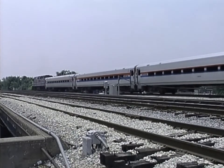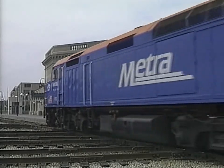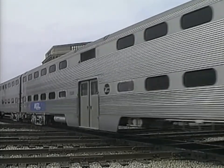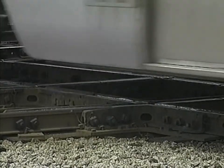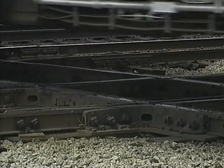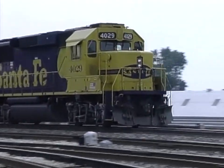In between all this east and westbound traffic, the tower operator must squeeze in Metra trains as well. This one runs on ex-Rock Island trackage. And just a few minutes later, an eastbound TOFC crosses the diamond.